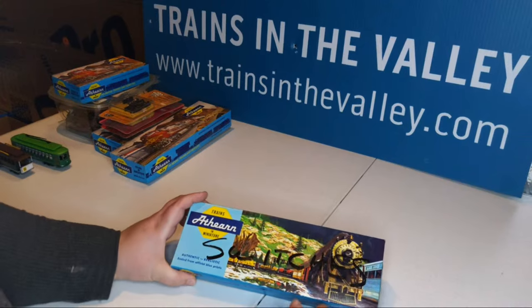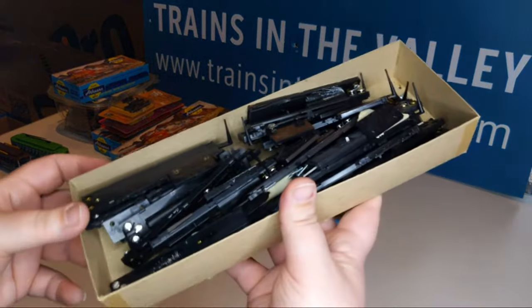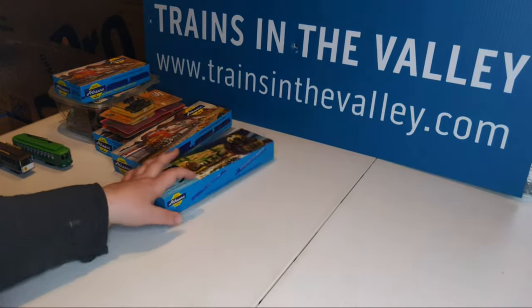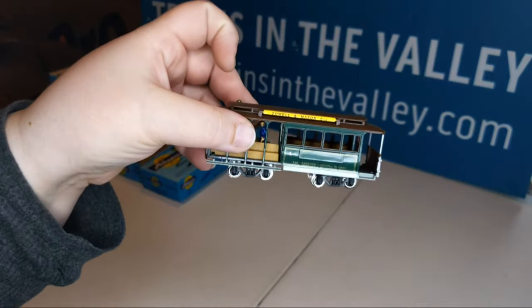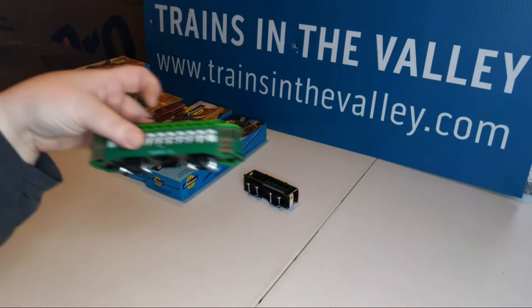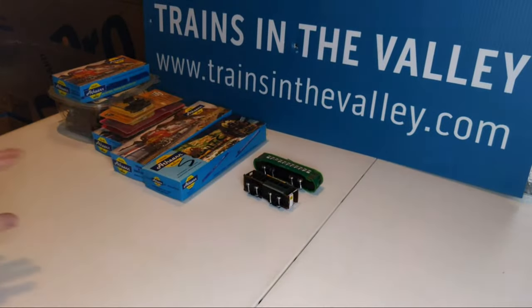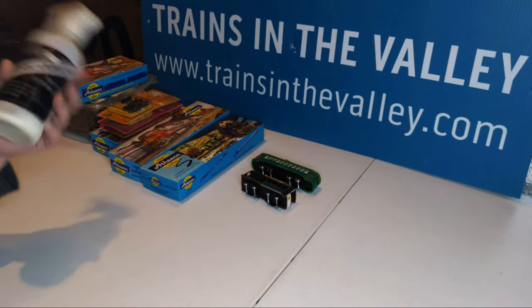Literally says the word switches on here. So... We got Atlas switches. We got a little trolley, non-powered. Another non-powered trolley, Desiree Streets. What in the world? Well, there's actually wood in this thing yet.